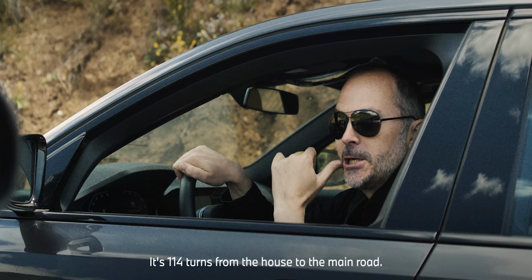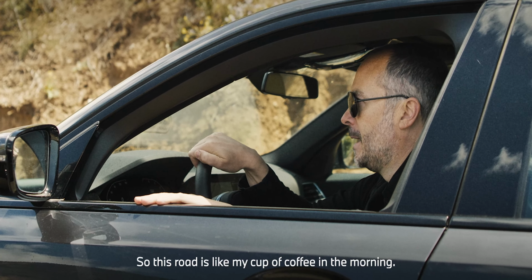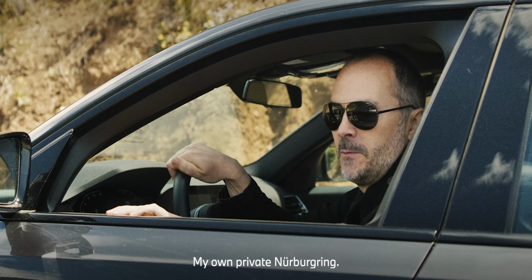So it's 114 turns from the house to the main road. So this road is like my cup of coffee in the morning. My own private Nürburgring.